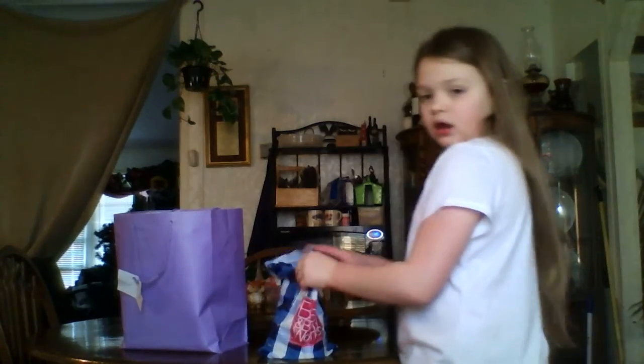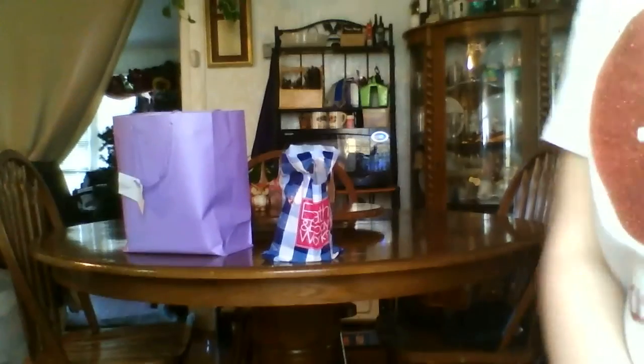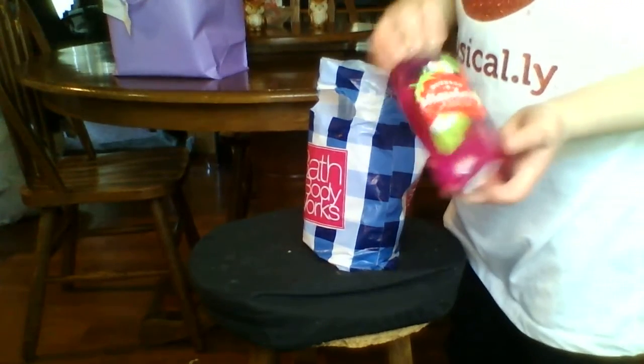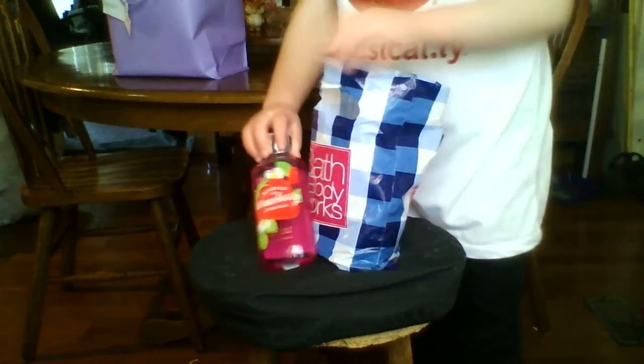So my Bath and Body Works stuff. Take you guys a closer look. I'm trying to find. Oh my Jesus! So this is what I got. That is bourbon, strawberry and vanilla shower gel.